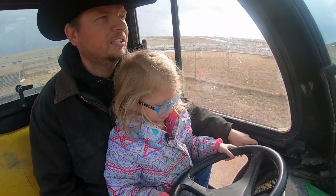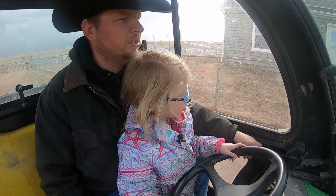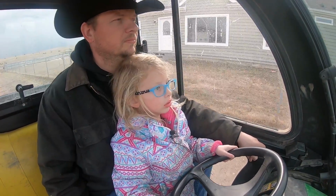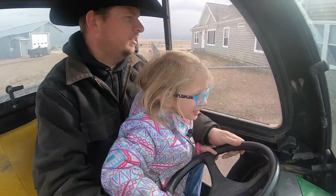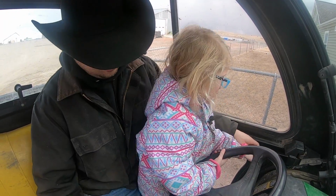Yeah. All right, let's park. Over here? Wherever you want. Where do you want to park? Over here. You going to park over there? Okay. Okay, turn. Oh, yeah, this is a tight turn. And done. Woof, that was hard, huh?